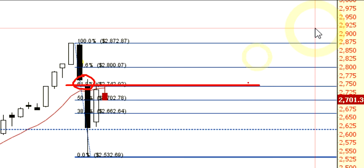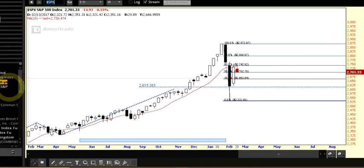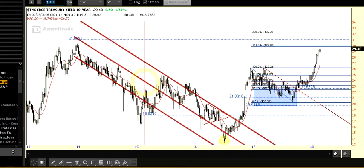But if you recall, we talked a lot about this in the bond market. So let's go over to the bond market real quick. The 10-year Treasury yield. Let me make a little bit more space. Sorry about that, just glitching a little bit.